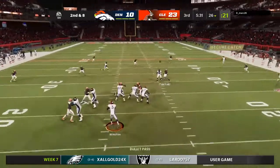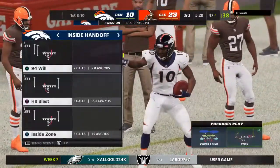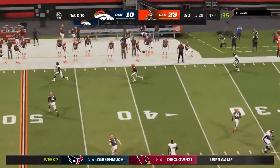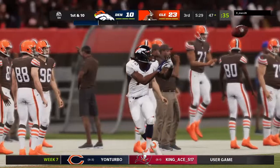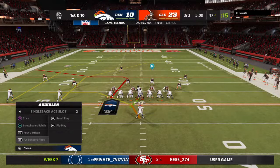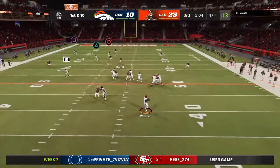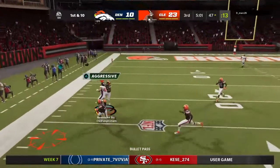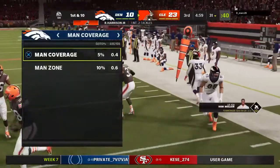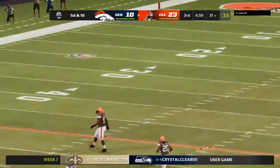Throwing on 2nd and 8. Winston. This one complete to Jerry Jeudy. And he'll take this to the other side of midfield before going out of bounds. A gain of 28 yards there and give him a first down. Play fake. Winston. And Jameis intercepted a 3rd time. Picked by Ronnie Harrison. And the Browns will have the football as this is taken up past the 30.